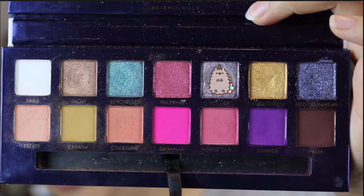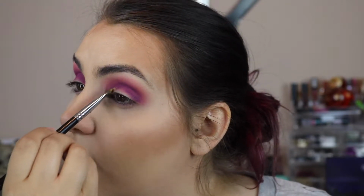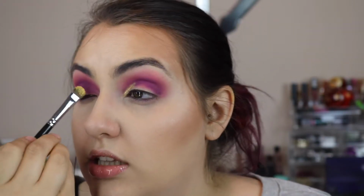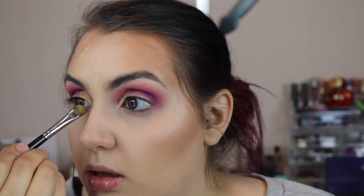So what I'm going to do, which was the look I was really going for that I saw on Instagram, is you take the yellow shade, Inheritance, and put it right on the inner corner. And I did wet this with Mac Fix Plus, like I always do with every shimmer shade, just to give it that pop. And I think it makes the shade last longer. It makes it not crease as much into your lid, because I have a little bit of a hooded eye, so it will transfer onto the lid. So I use the Mac Fix Plus basically just for that problem.